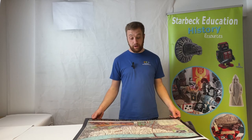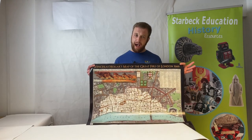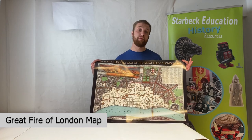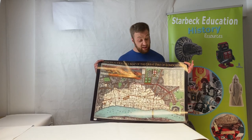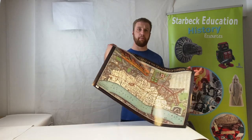Okay, so we're down to the last item from our Great Fire of London Starbox. And I saved this one till last. This Great Fire of London map. Now, I think personally that it's a fantastic item to put on display, and can serve as a nice segue into conversations about the Great Fire of London.